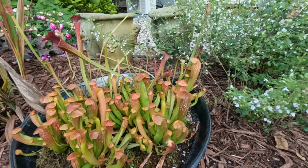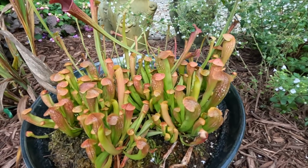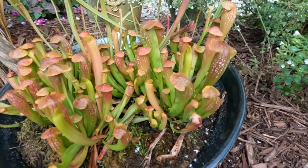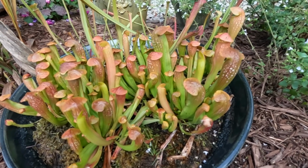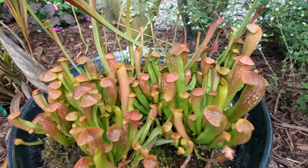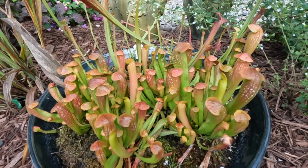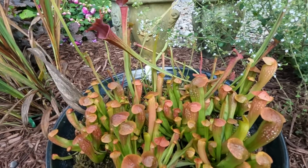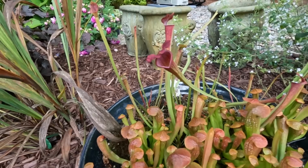What happens is the pitcher plants have that little hood, and then it's hollow inside. Gnats, spiders, flies, little bugs will go down in there. They get trapped in their little sticky substance, and the plant actually eats the bugs for its food. So they are clearly very happy.